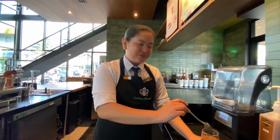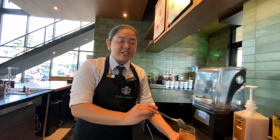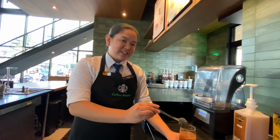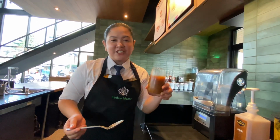What I love about this coffee is that it is the result of the opinions and suggestions of the bright minds within this store, and I dedicate this signature beverage to them.